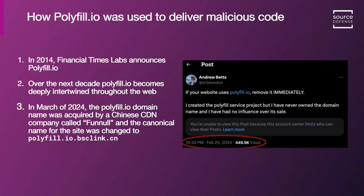And they used a technique, and this isn't malicious, they just bought the domain and then pointed the canonical name, meaning where should the browser go when someone types in or code references polyfill.io? It should go to polyfill.io.bsc link.cn. So that's what happened. It moved from a legitimate server, so to speak, to an identical copy of it, hosted at polyfill.io, etc., which contained malicious code itself, as we saw last week.